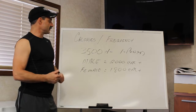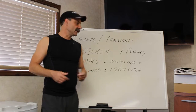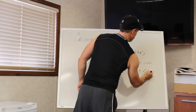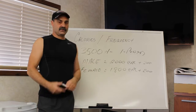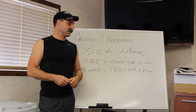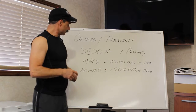So what I'm going to do is I'm going to calculate probably somewhere in the middle, so say about 200 calories added to each one. So this would be about 2,200 and this would be about 2,000. Unfortunately, women, the way their body structures and their bodies work, they're at a lower calorie count. They don't get to eat as much.